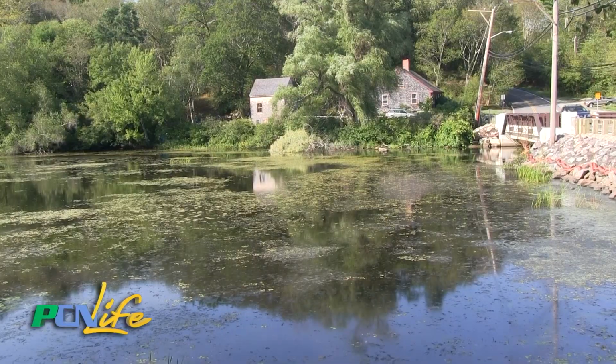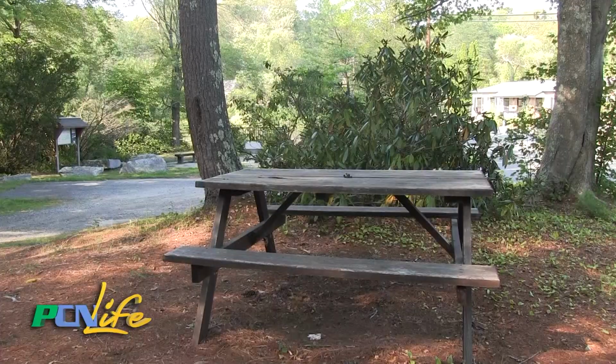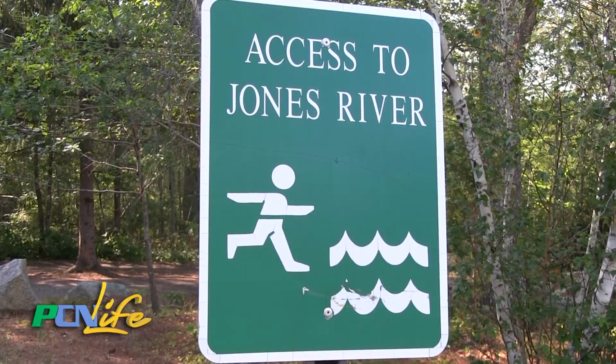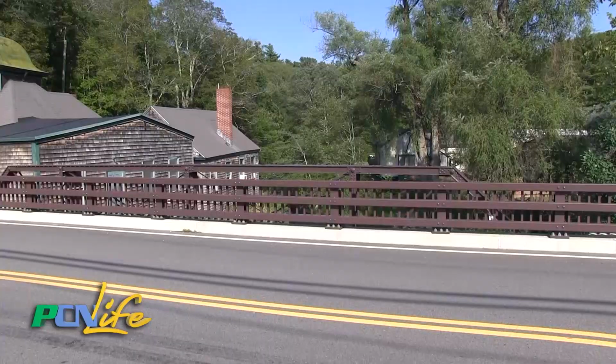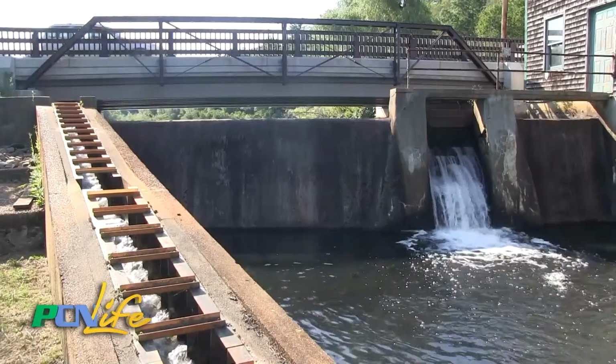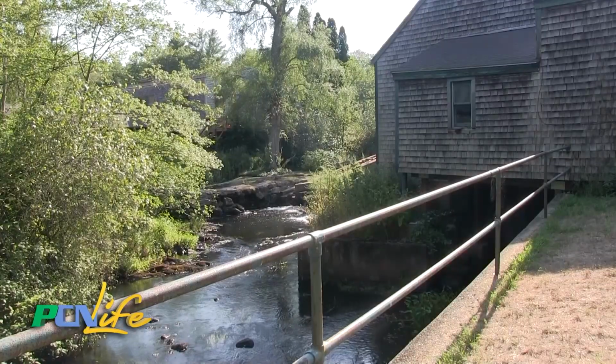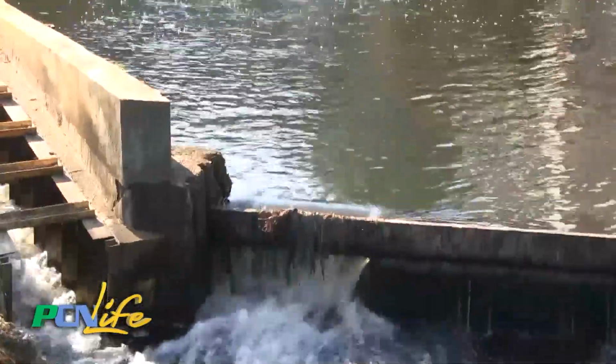Not to be lost in all of this is the scenery, which you can take in from these picnic tables. The park borders the Jones River and its reservoir. Across the street, you'll find the Elm Street Dam, which looks like it was ripped from the pages of history that we haven't lived in for hundreds of years. If you're a photographer looking to get into the postcard making business, here's a great place to start.